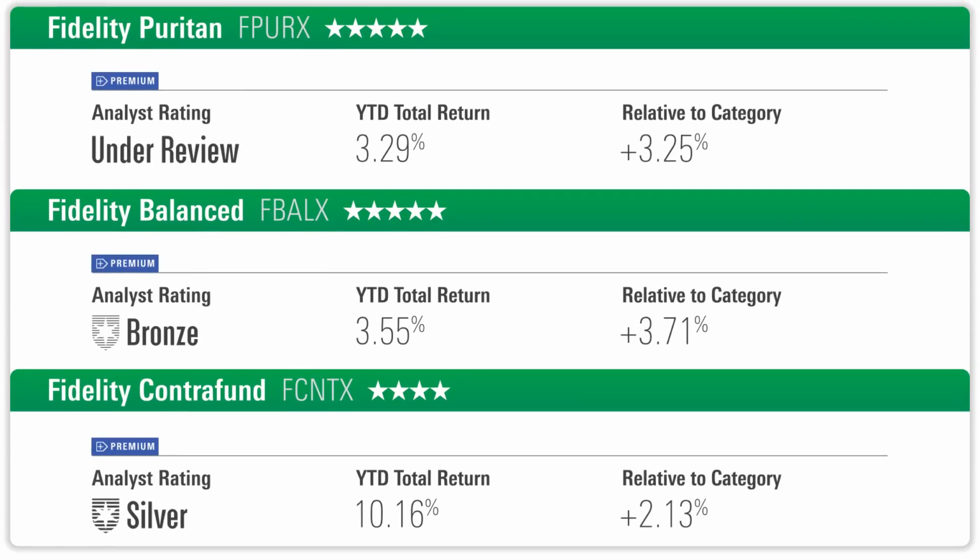Yeah, Contra Fund's up almost 10%, and it's in the top third of its large growth category and beating its benchmark. So it's great to see, that fund's over $100 billion in assets. So I don't think a lot of managers would be able to effectively run a fund that size, but Will Danoff has kept doing it. It's been an amazing run.